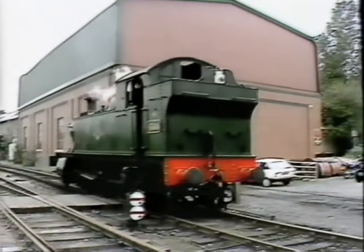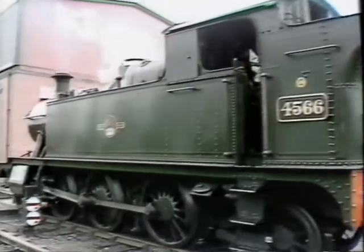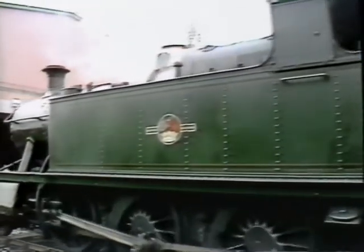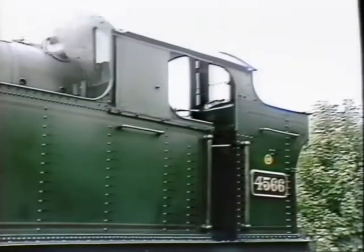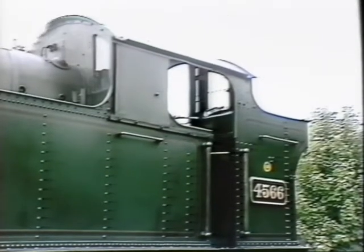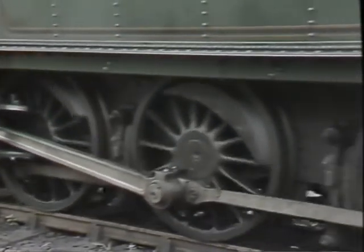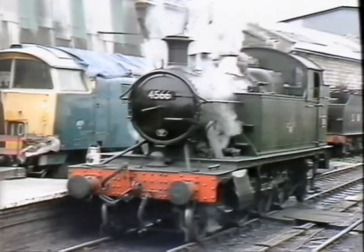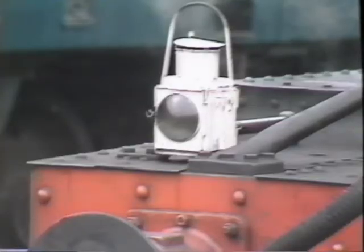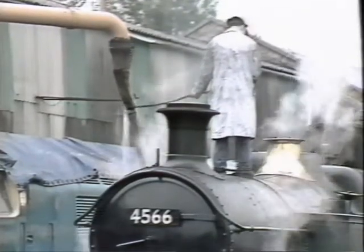The Great Western was always partial to its tank engines. The 4500 class was a large 2-6-2 tank which Churchward introduced in 1906 for branch line passenger work. These examples reside on the Severn Valley and the West Somerset Railways. But there were once more than 170 engines operating on most parts of the Great Western system.